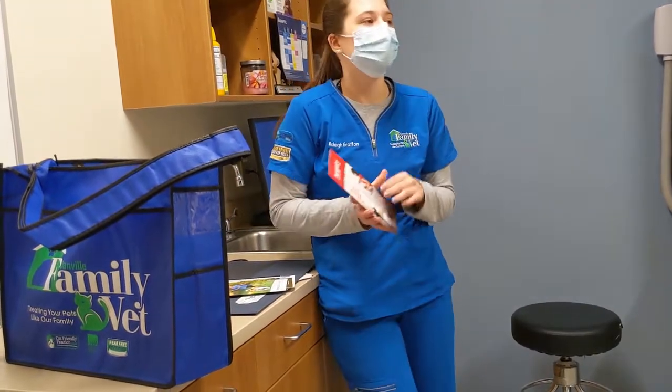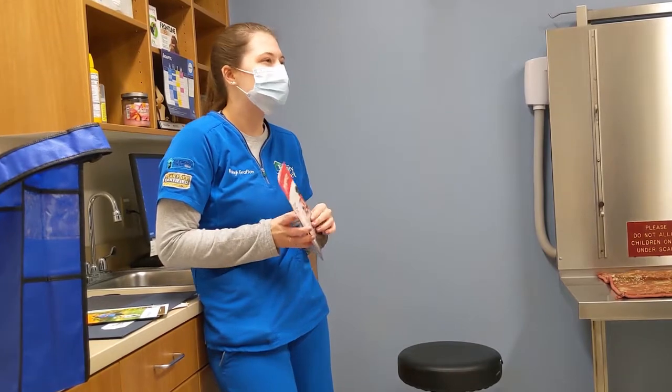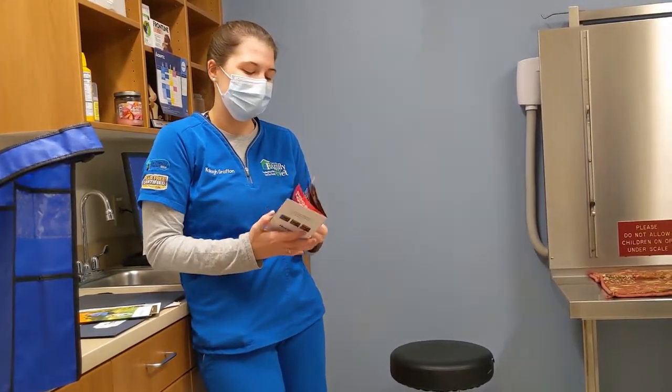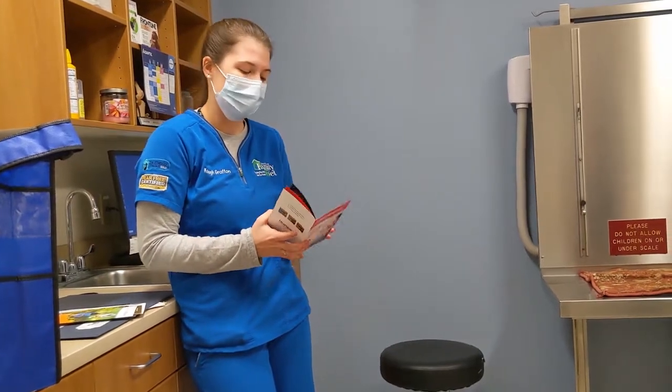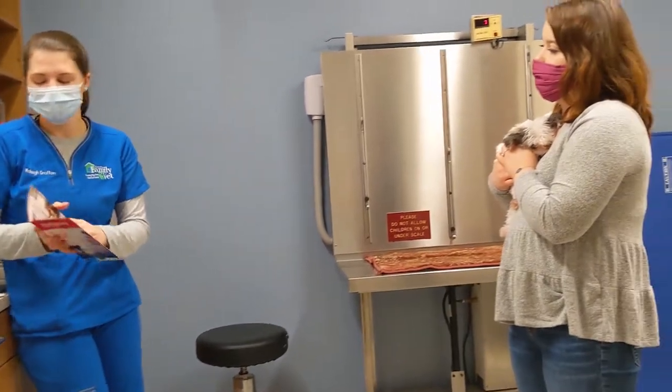The other preventative that we have here is called NexGard. They're both wonderful products. The NexGard is a little more broad spectrum, so it's one that I always recommend. So whichever works best for him, honestly. But it just tells you what it does and some more information about that.